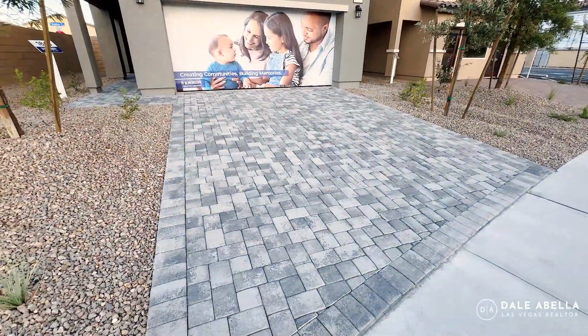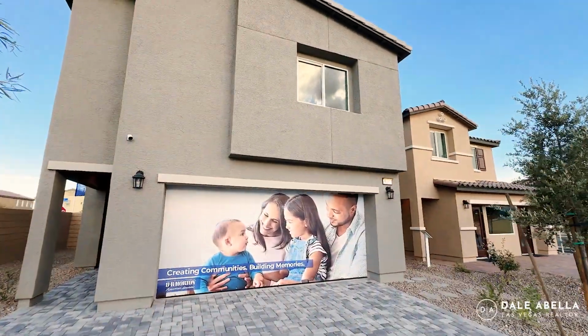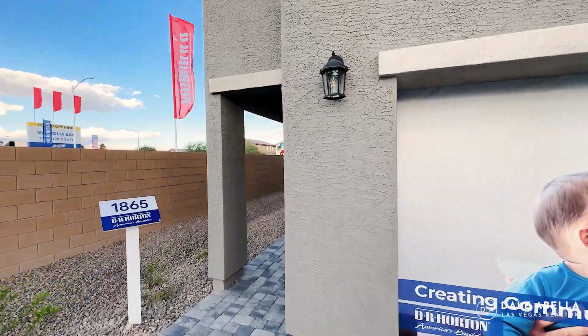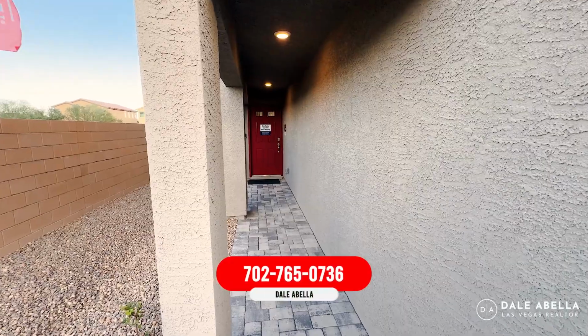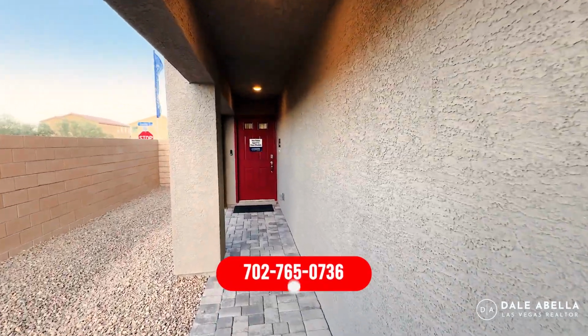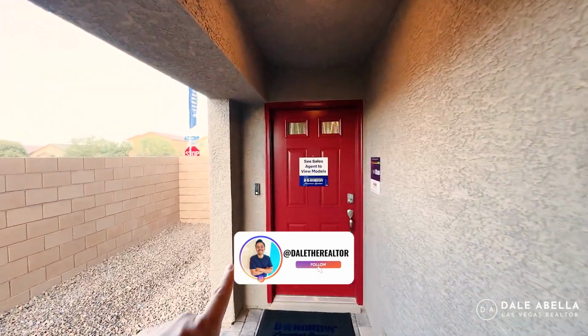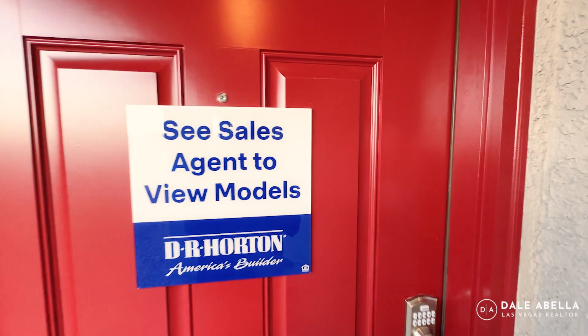Okay, guys. So paver driveway, desert landscaping, you'll get that. Not these security cameras. That belongs to the community, it's only there for security reasons. Entry door right over here. Now, this video doorbell, that is included, you guys. Okay.